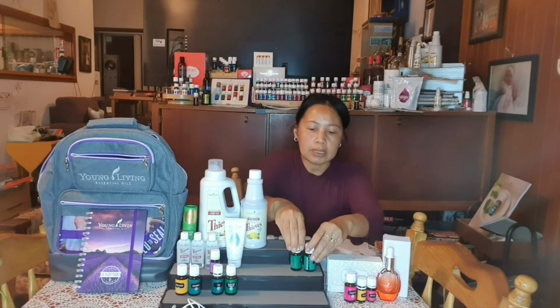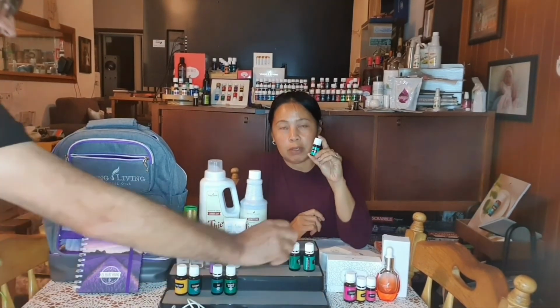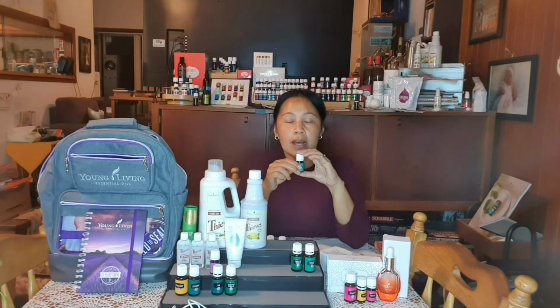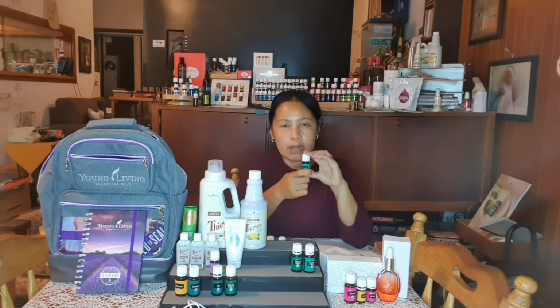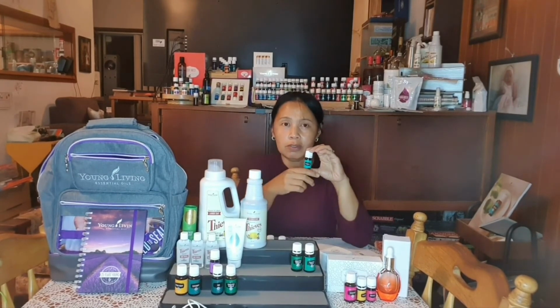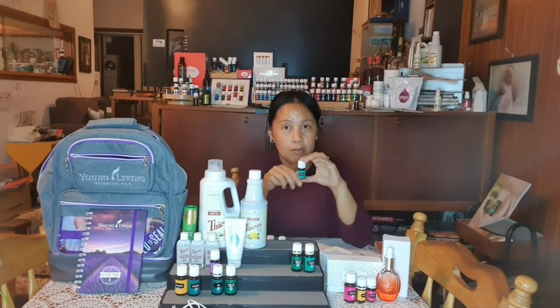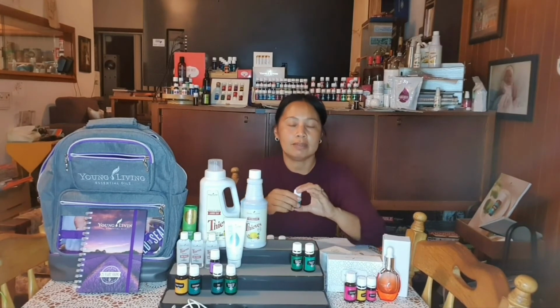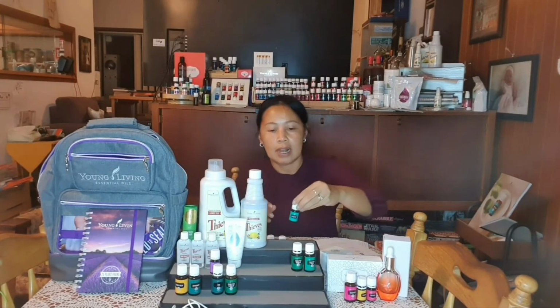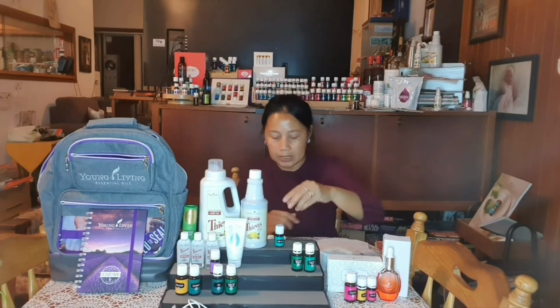So that's my eucalyptus. And I also got one Gentle Baby. Now I have to say, out of all the oils, I love the flowers, but Gentle Baby is my very, very top favorite oil for the diffuser. It's got strong ylang ylang oils in it, and I just love the smell. It just gives me relaxed mode. So I highly recommend this oil. So that's my Gentle Baby.